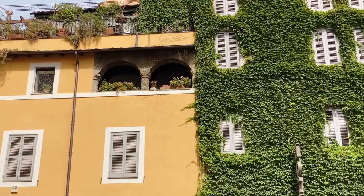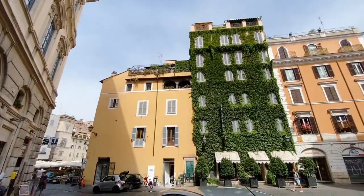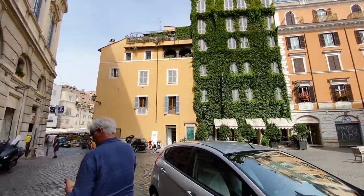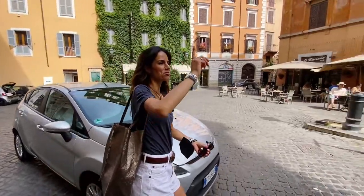When Campo De Fiori was just a field, these blocks of buildings already existed, and they belonged to the Orsini family. And they really reuse buildings here in Rome. Yeah, we do a lot of building recycling in Rome. We don't throw away anything. No. Including the ancient ruins.